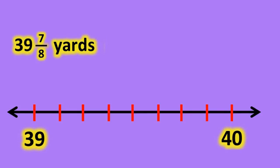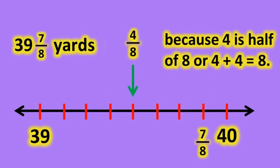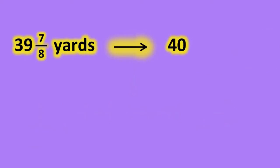So let's estimate. We have 39 7/8. Let's round it to the nearest whole number. If you think about it, 39 7/8 is between 39 and 40. We can draw a quick number line and separate 39 and 40 into 8 pieces. Then place 7/8 in the correct spot to show it's closer to 40. So 39 7/8 is approximately 40.